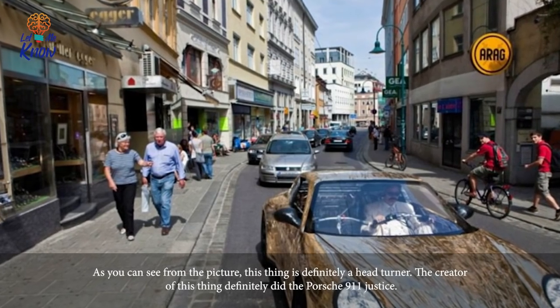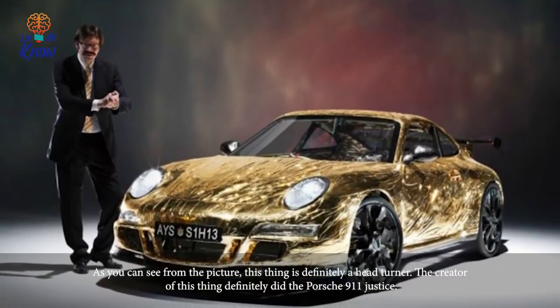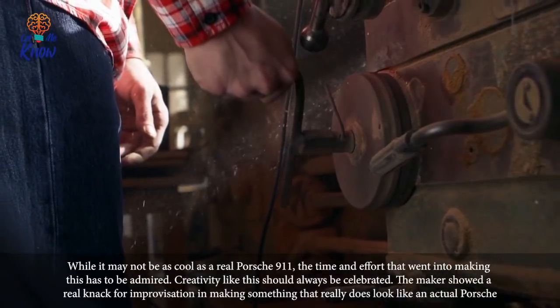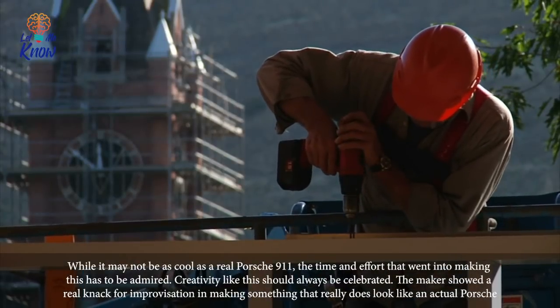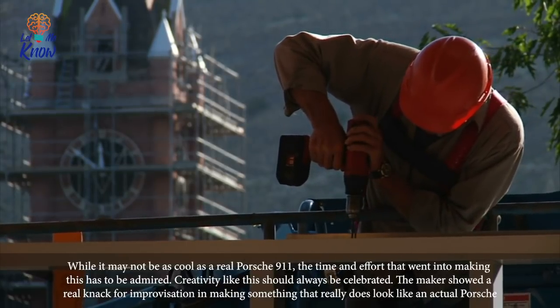As you can see from the picture, the thing is definitely a head turner. The creator of this thing definitely did the Porsche 911 justice. While it may not be as cool as a real Porsche 911, the time and effort that went into making this has to be admired. Creativity like this should always be celebrated. The maker showed a real knack for improvisation in making something that really does look like an actual Porsche.